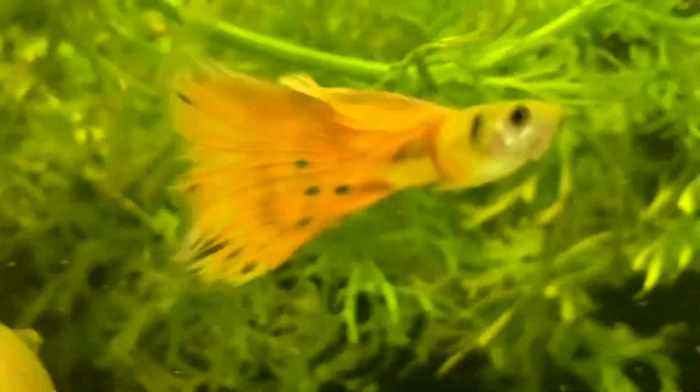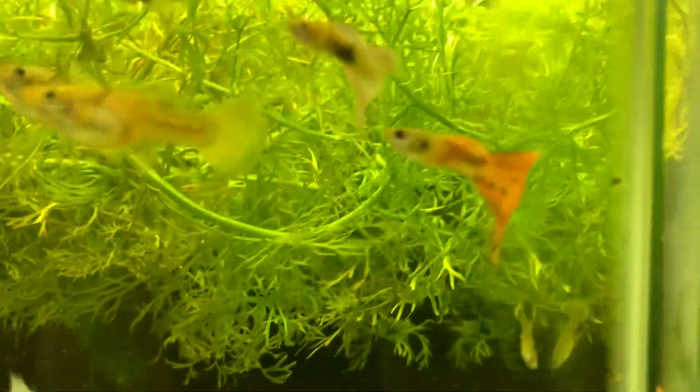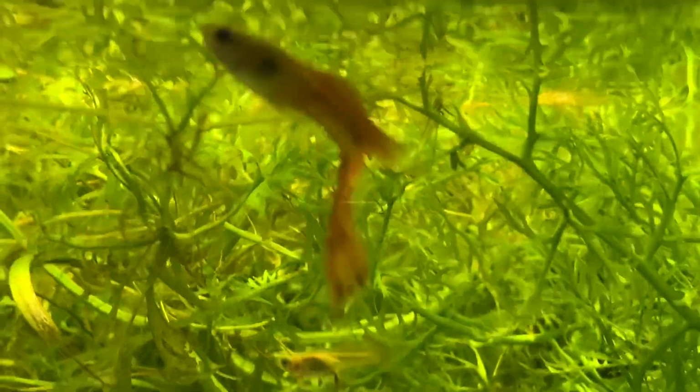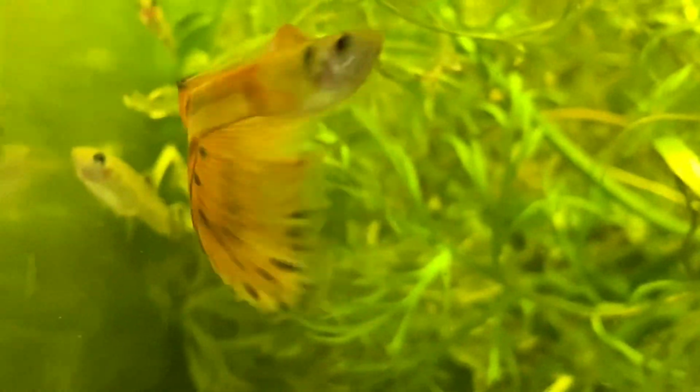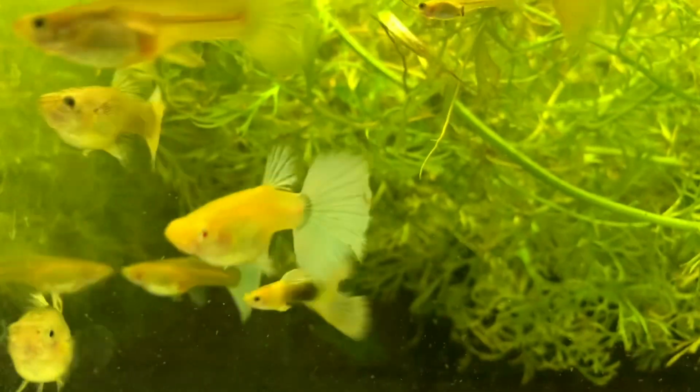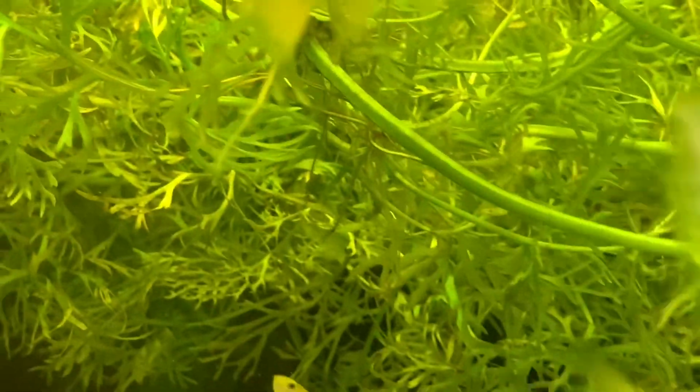And I'm trying to show, this male is just totally off the wall. I don't know how that happened. It's almost got like a platinum and some red with some spots. Just a very bizarre outcome from that cross. But you can get some weird stuff with some crosses. So the plants in all these tanks are thin leaf water sprite.